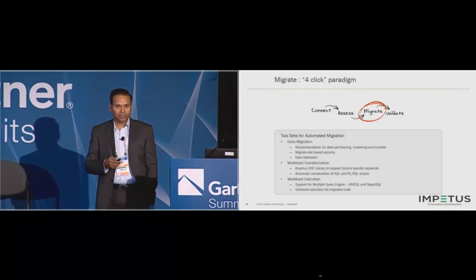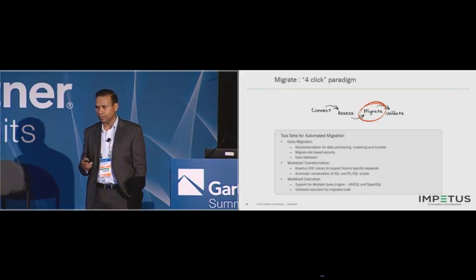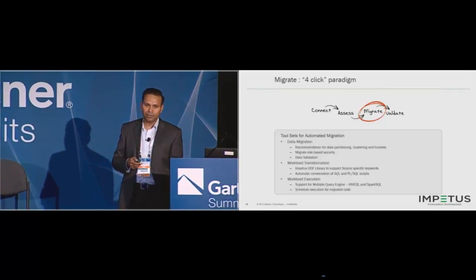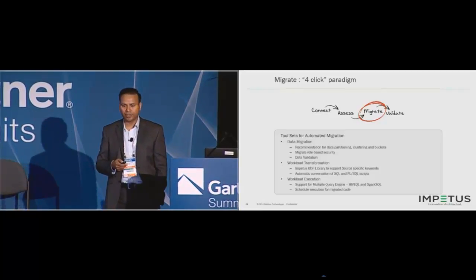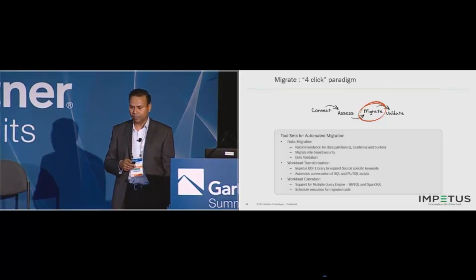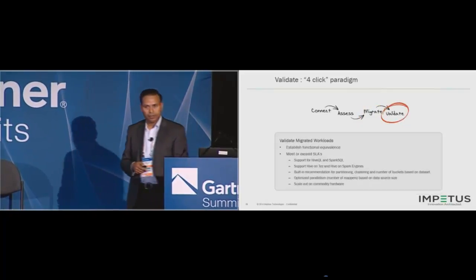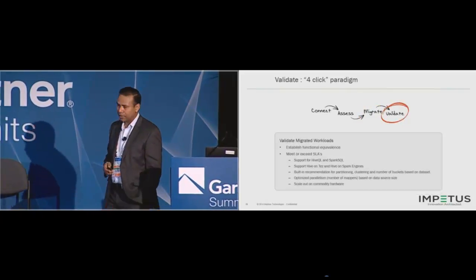We have the execution part, so we migrate the execution to the chosen query engine. So the logic gets migrated either to HiveQL or Spark SQL, and very soon we'll be adding support for Phoenix over HBase as well. And then you can schedule the execution of the migrated code as well.